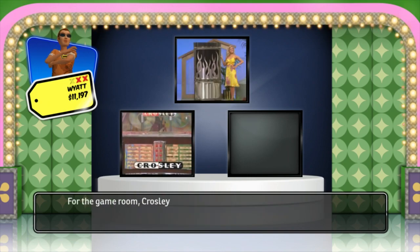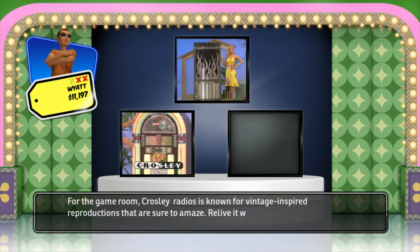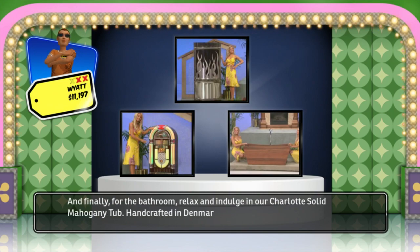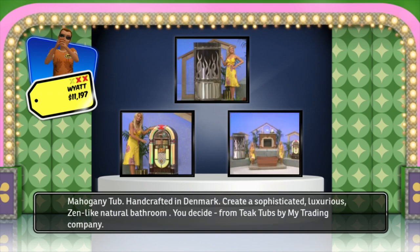For the game room, Crosley Radios is known for vintage-inspired reproductions that are sure to amaze. Relived with the original only from Crosley Radios. And finally, for the bathroom, relax and indulge in our Charlotte solid mahogany tub, handcrafted in Denmark. Create a sophisticated, luxurious, zen-like, natural bathroom. You decide from Teak Tub by My Trading Company.